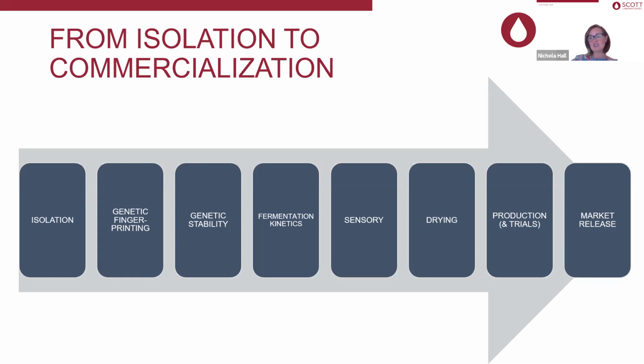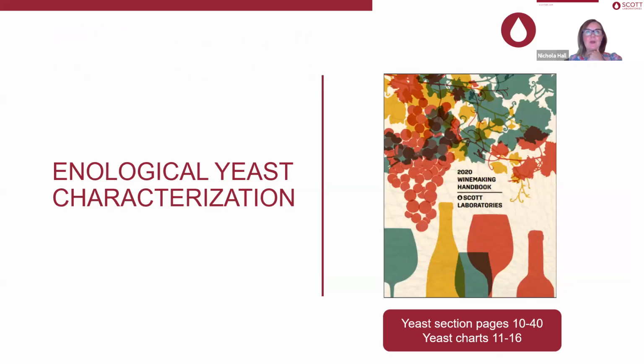So from isolation to market release can be about 7 years. It's not a fast process, or if you're doing your due diligence each step of the way, it should not be a fast process. So our enological yeast, and when I say ours, I'm talking the ones within the Scott Labs portfolio, are very highly characterized so that a winemaker knows what he is getting.